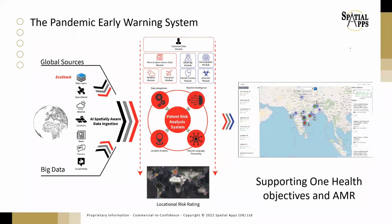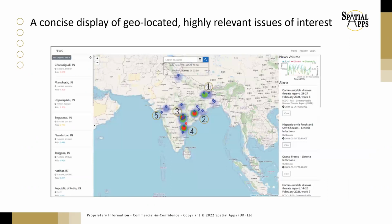Here's an example of where we've harvested a lot of information and looked at where sentiment, or people, are talking about certain disease symptoms. Then we can start filtering and ask, what are the top 5, or the top 10 or 20, most important disease symptoms people are talking about? I'll explain how this comes into the One Health paradigm and also AMR a little bit later on. If I can have the next slide, please.